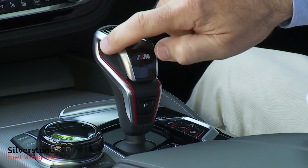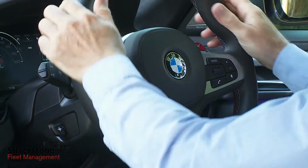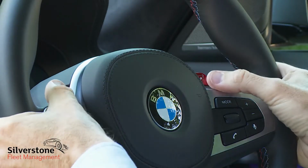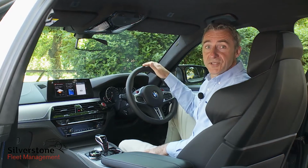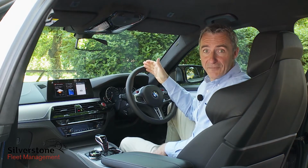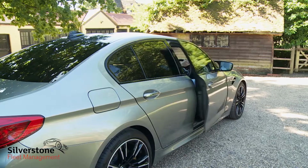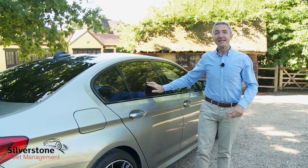The bespoke red striped stick that you get for the new 8-speed M Steptronic auto gearbox, and the thick 3-spoke M leather steering wheel with its important 2 red memory setting buttons that you'll want to program to your preferences at the earliest opportunity. Through it, you view an M-branded set of graphics in the standard digital cockpit instrument binnacle screen. Right, let's take a seat in the rear.